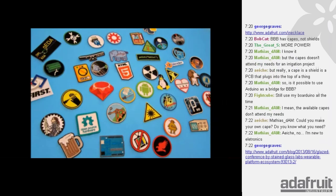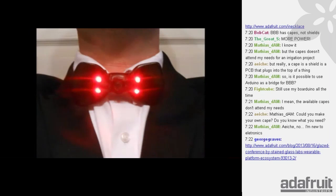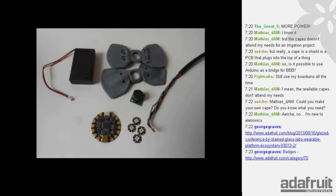And then this was also something that was on Instructables, speaking of Instructables. This is a proximity tie that someone built with a Flora, and it keeps people away. It's 3D printed, and it lights up when you get a little too close.